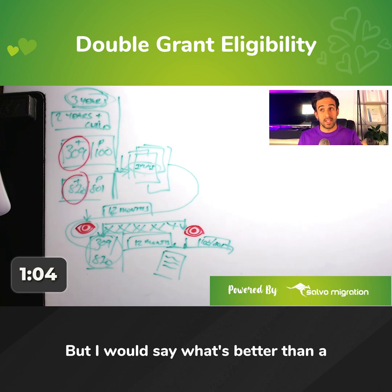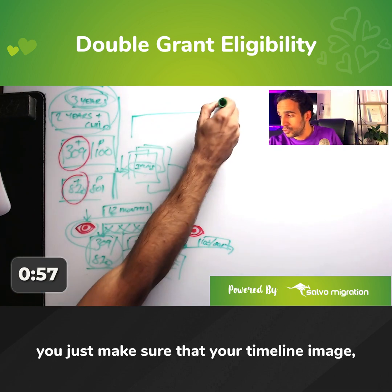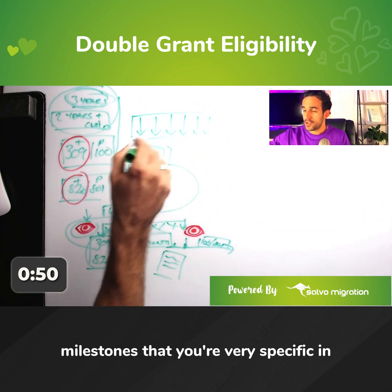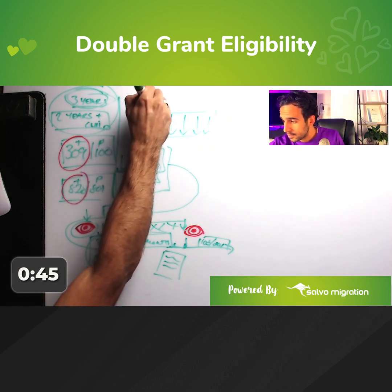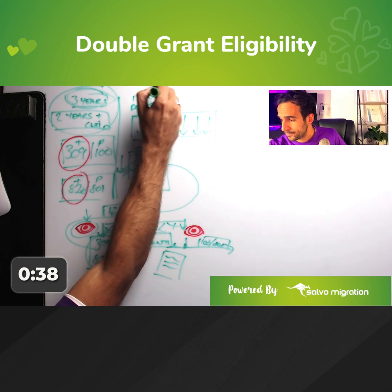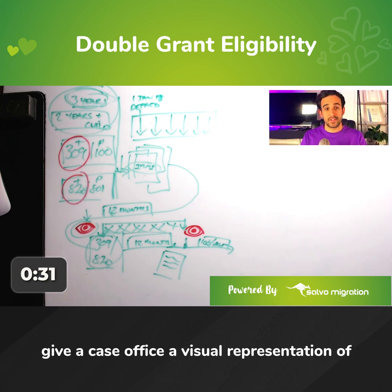But I would say what's better than a stat deck is your relationship timeline image. So if you're in this type of relationship and you think you meet those definitions, you just make sure that your timeline image, when you're putting forward your milestones, that you're very specific in saying that you were actually de facto back here. So visually represent that, make sure you've got that date specified. Say 1st of January 2018, that's when you're saying you became de facto.